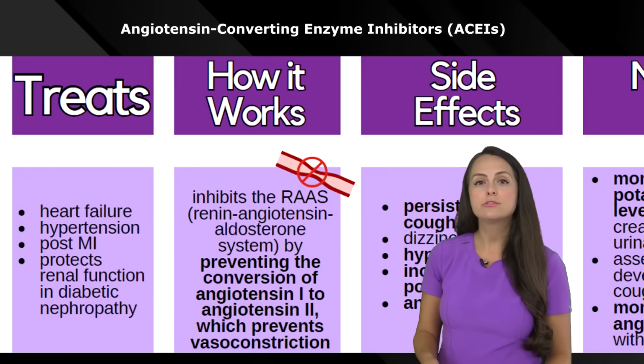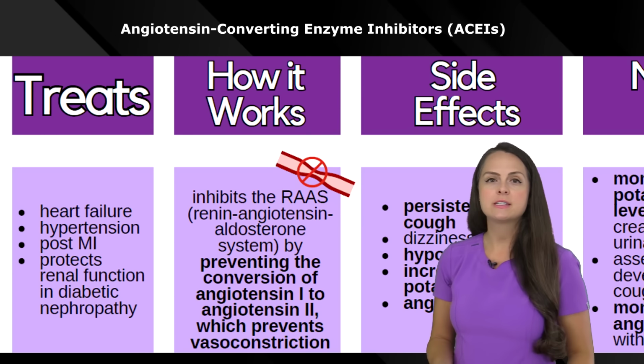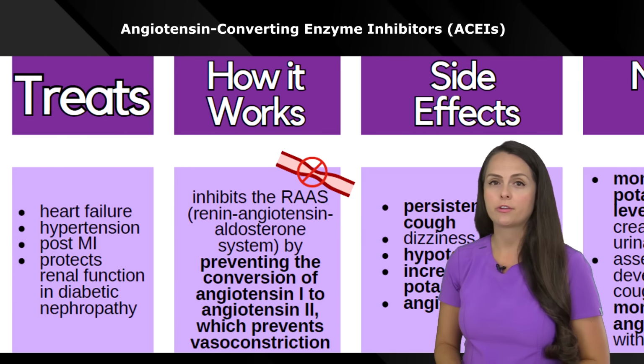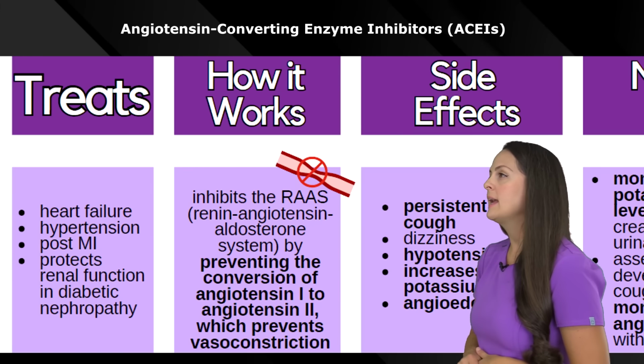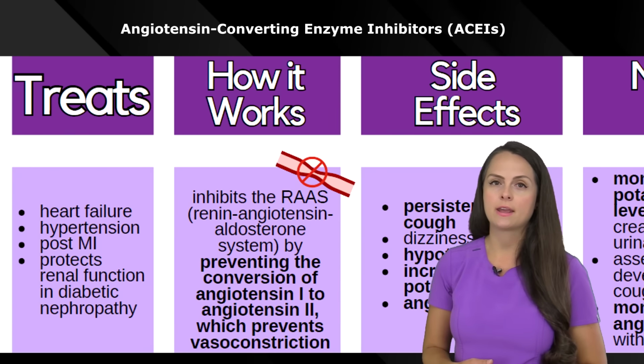These medications are used to treat patients who've had heart failure, hypertension, a post-MI, so after myocardial infarction. They're helpful in decreasing the workload on the heart, which it desperately needs after it just went through trauma. And it can also protect the renal function in patients who have diabetic nephropathy.